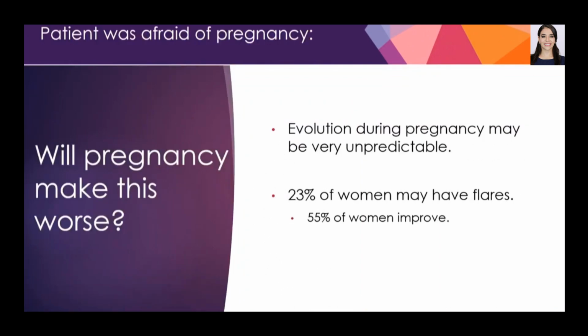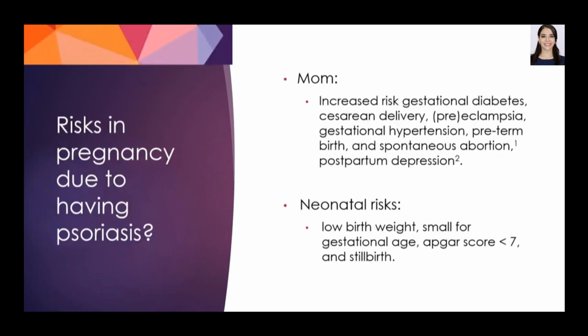One of the questions of this patient, since she was planning on having children in the next 3 years, is, will pregnancy make this worse? She was very afraid of getting pregnant. She was an anxious patient, so you can tell your patients that most women, 55% of them, will improve, but there's 23% of women who will have flares. And let's all just know that during pregnancy, the evolution might be very unpredictable.